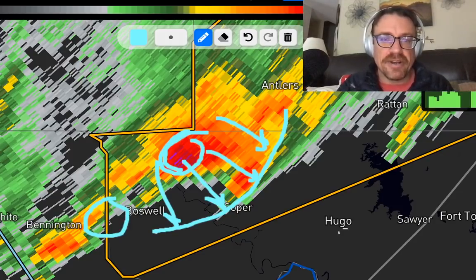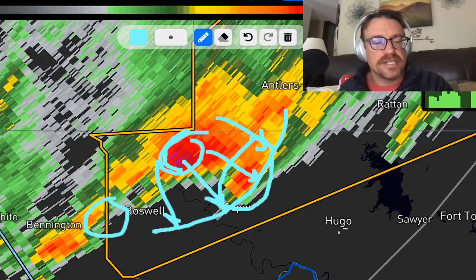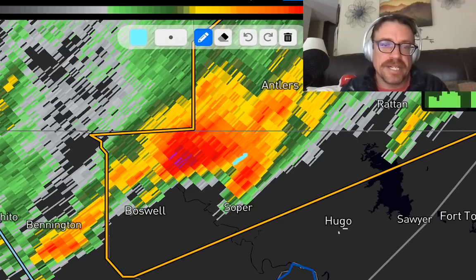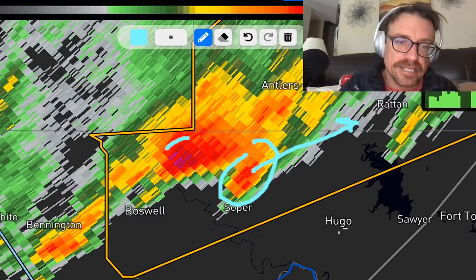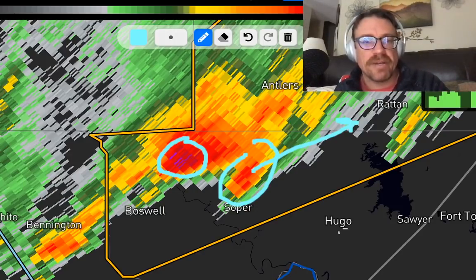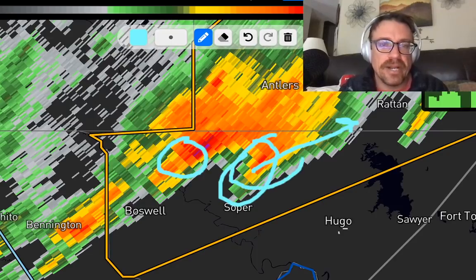Now that it's surging out, you're likely going to see another updraft develop out here to the east of it, just like we saw happen in the previous iteration. This will become the dominant hail core down to the south of Antlers. We'll continue to lift off to the northeast toward Rattan area. I think this hail core is probably dumping its hail right now as that elevated mesocyclone begins to weaken. And then this should become the new hail core with this cluster of severe storms.